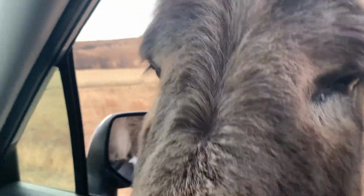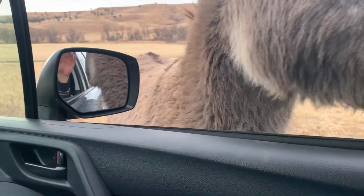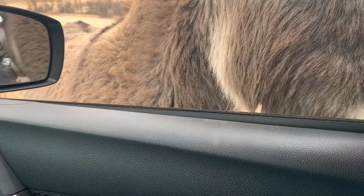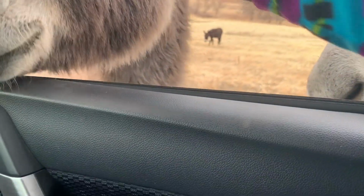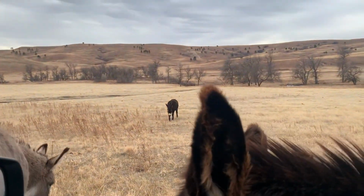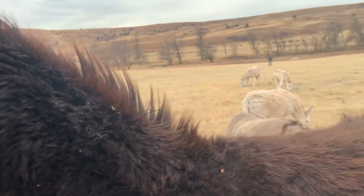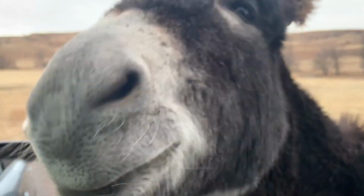At least we can get a scratch behind the ears. Yeah, well, hello, another one. Oh, yeah. You guys have big ears. I guess burls have pretty big ears. Here comes a black one. Black and white. They're all coming. Well, hello there.